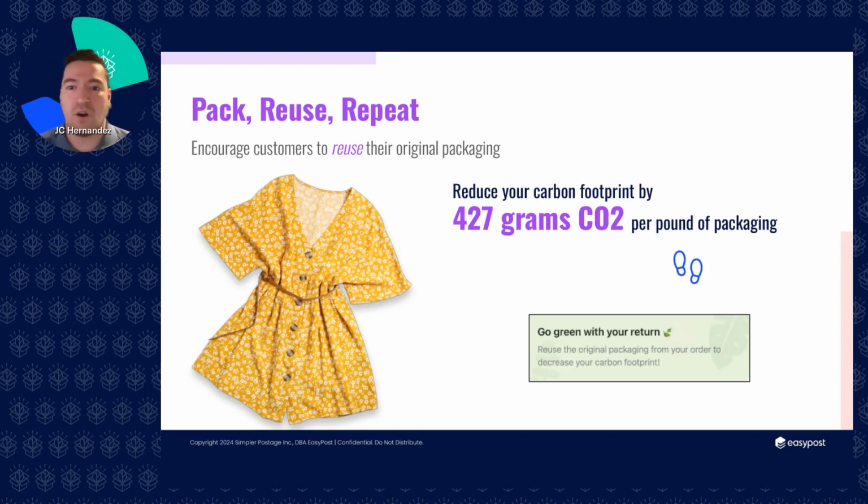Now, moving on to our next crucial strategy, we encourage the reuse of original packaging. It's a simple mantra: pack, reuse, repeat. By reusing packaging, each pound of original material can be reused and reduce your carbon footprint by 427 grams of CO2. This initiative is more than just recycling. It's about creating a sustainable cycle that significantly cuts down waste and emissions. It's a clear win for the environment, demonstrating the power of collective action in making a difference.